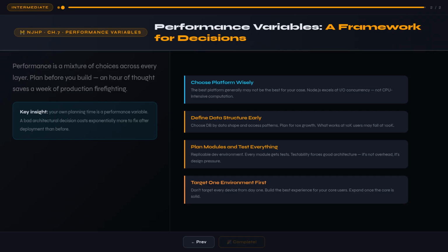The best platform in general might not be the best platform for your use case. Node.js is excellent for I/O bound, concurrent workloads, but if your application is CPU-intensive computation, you should be evaluating whether Node.js is the right choice at all, or whether you need to offload certain operations to worker processes or native modules. The second variable: define your data structure early.